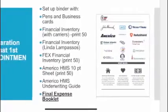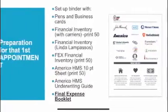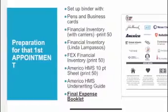Another piece of information is the Americo HMS 10-point product sheet. Print 50 of those. That is excellent when you're in a mortgage protection appointment. You kind of use that and it does your job for you. It's excellent to have. I mean, you can laminate one too if you want and always use that. I like to leave it with the clients. It's just another piece of information to leave.